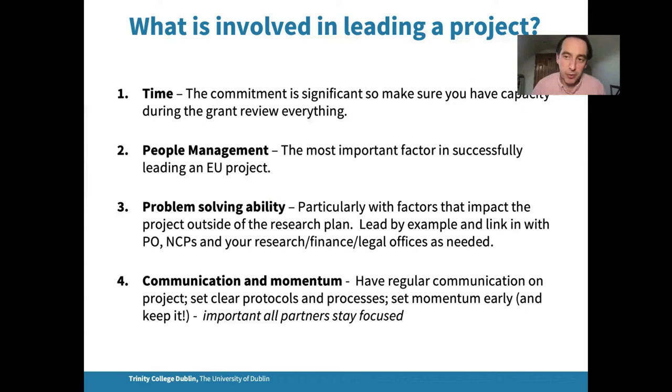That comes to my third point, your problem solving ability. If you're funded, your work program is solid. So it's probably factors outside of that that will impact. In PROACT's case, it was Brexit. One partner shut down activity in the UK and we had to transition work to the Netherlands. So the team changed and that caused challenges at that period in the project and we had to work through that. So linking in with your project officer and maybe national contact points to support you in these processes is hugely important. And it worked in the end, and again, PROACT was a success.